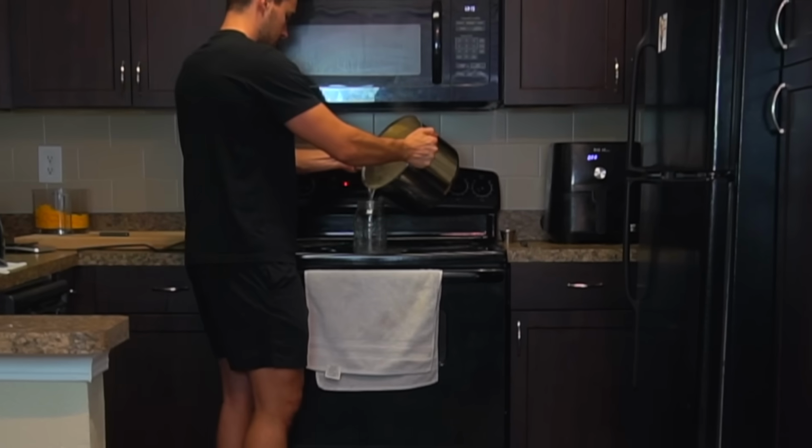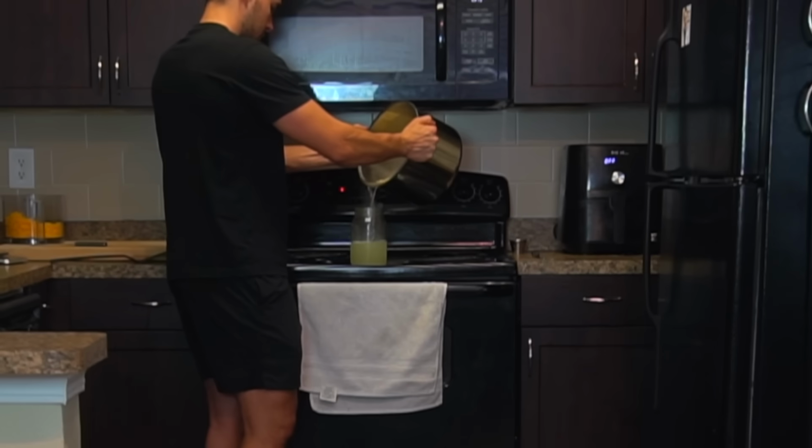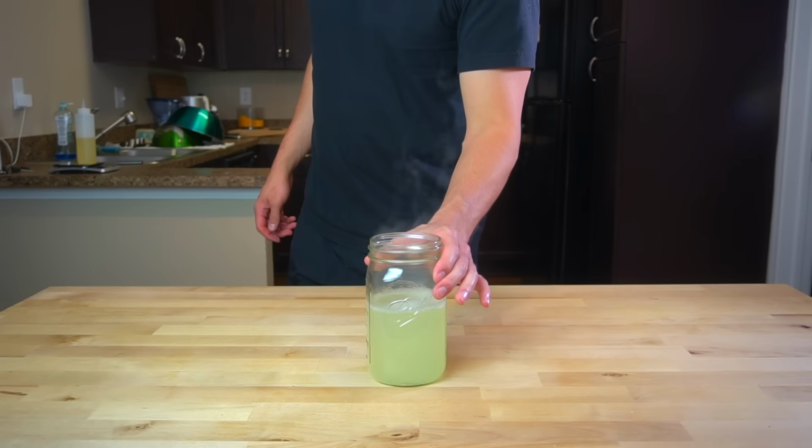The noodles shouldn't take too long to cook. I think it's best to take them just past al dente because they're going into the oven for a bit as well. Reserve 2 cups or 480 grams of the pasta water to be used in the sauce, and you can store the noodles in cold water until you need them here in a bit.